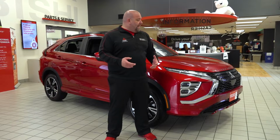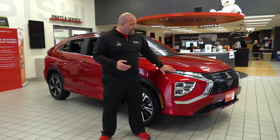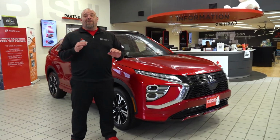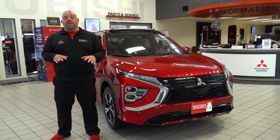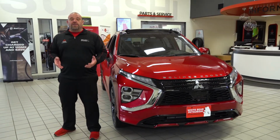Every single Mitsubishi Eclipse Cross comes with a lot of fun standard features like alloy wheels, power windows, power locks, cruise control, even LED daytime running lights, LED headlights, and LED taillights. Normally those are features that you see on top trim levels. Mitsubishi's incorporated those all as standard features for the 2023 model year.